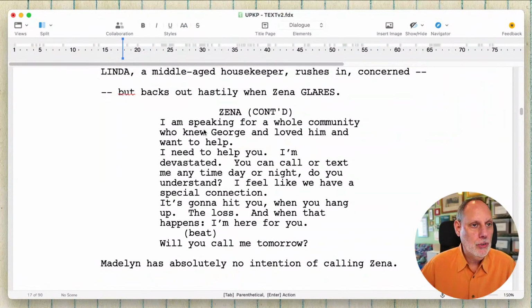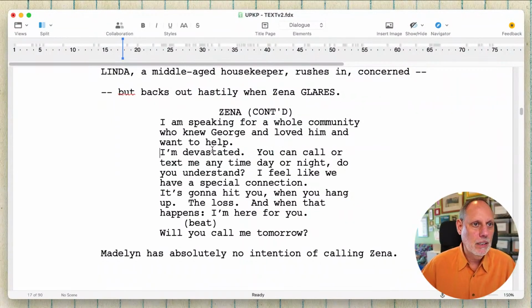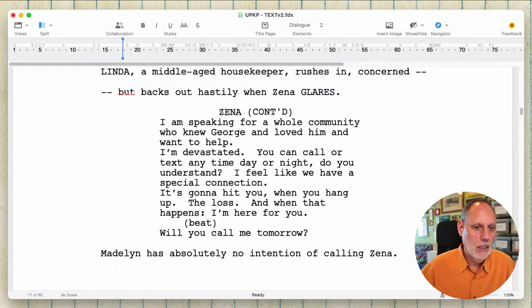Speaking for a whole community who knew George and loved him in one help. Okay, so we can take out "I need to help you" because that's kind of the same thing. You can call or text me. Don't need that.